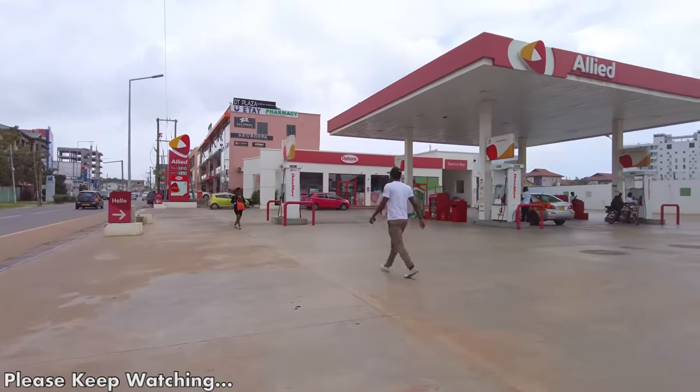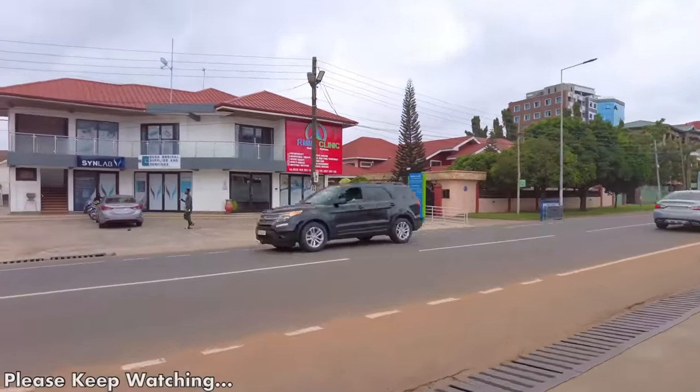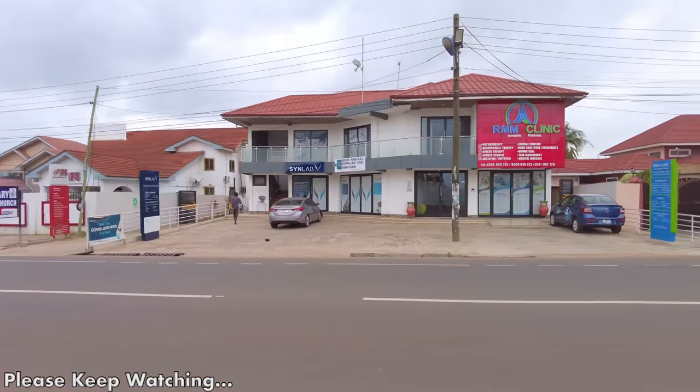This is Allied Filling Station. We are on the boundary road of East Legon. That's the name of the road, boundary road.